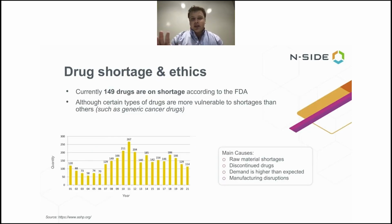This is a chart that actually everyone here is able to see. This is taken from the FDA website, and currently there are 149 drugs in shortage today. So why do we have these drugs in shortage? We might have a raw material shortage, actual resources, finite resources in the earth that might be limited, as are most things. There also might be discontinued drugs that maybe we don't have the manufacturing capacity to continue to produce. We also might have higher demand. We might be expecting demand to be X, and our demand is actually 2X due to COVID-19, for instance. And last but not least, there might be manufacturing disruptions. Companies may shut down, bigger companies may buy smaller companies, and so on and so forth.